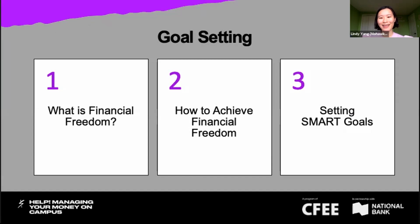Here's what we're going to cover in this section. First, we're going to talk about what exactly financial freedom means. Second, we'll explore how to achieve financial freedom. And third, how setting SMART goals can help.